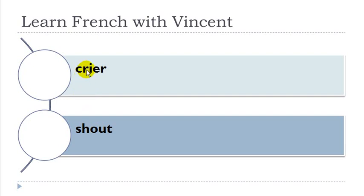Crier. Okay, so it can be quite tricky at the beginning, especially if you try to make this R too deep in your throat. So don't hurt your throat because it can be quite painful. So when you combine this C and R, you get the sound cr. Okay, so crier. Okay, but not too strong. Crier.